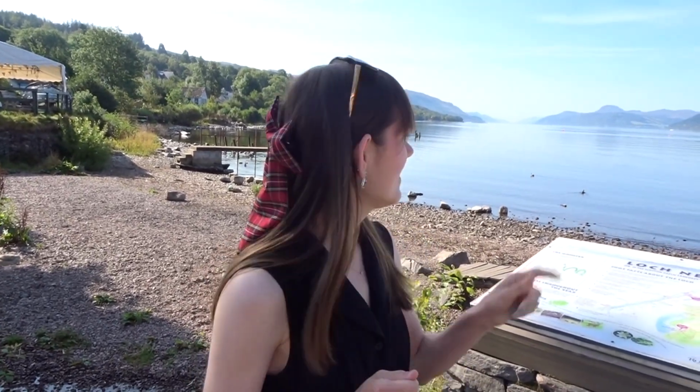Just before we leave, I've got my Crocs in the car, and I'm going to put my Crocs on, and I'm going to put my little feet in the loch. Or I might do it without shoes, because there's a lot of people here that are going in the loch without shoes, so I might just take my shoes off and put my feet in the Loch Ness and go for a little bit of a dip with my feet.